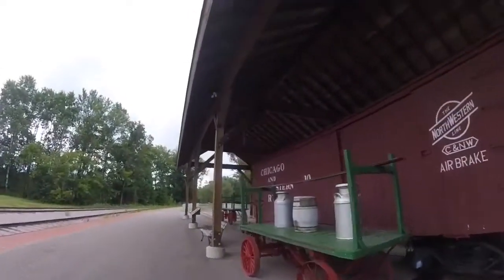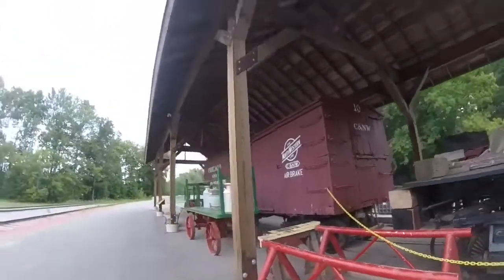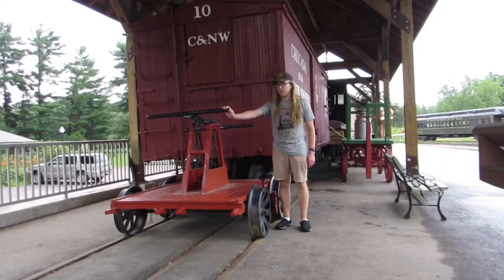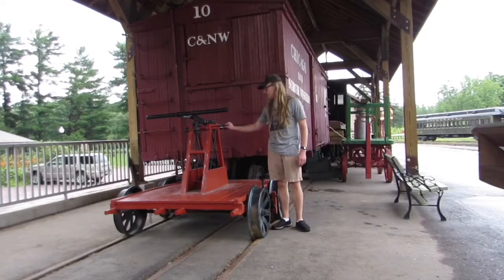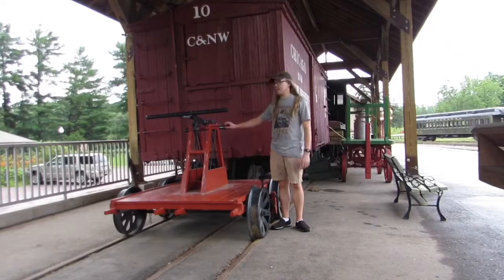Also, this car can be seen on display at the Mid-Continent Railway Museum in North Freedom, Wisconsin, where it can be seen today. You can see right here, this is a hand car that was built for the Chicago and North Western Railroad, it looks like. And also, it is seen on display here at the museum.